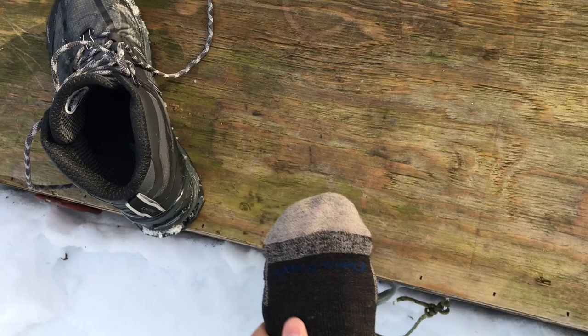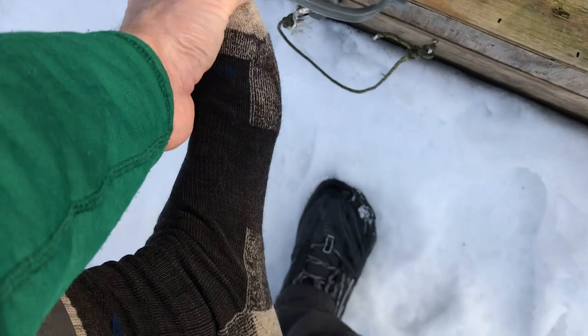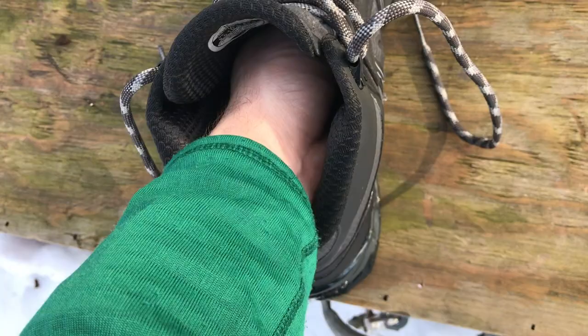Wow. A little bit of standard sweat. So the inside is pretty dry. A little bit of sweat built up inside of here, but not too bad.